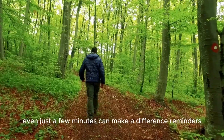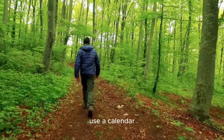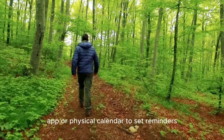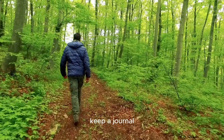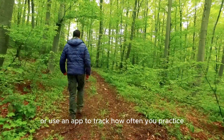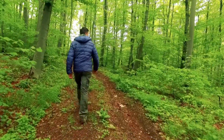Even just a few minutes can make a difference. Reminders: use a calendar app or physical calendar to set reminders for your grounding practice. Track progress, keep a journal, or use an app to track how often you practice and how it affects your mental state.